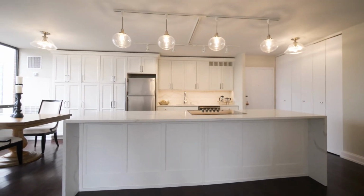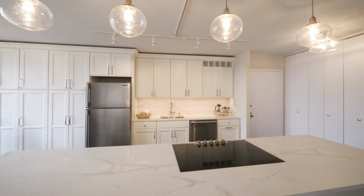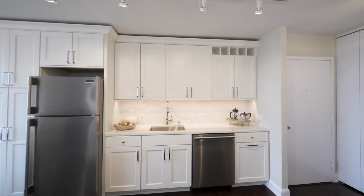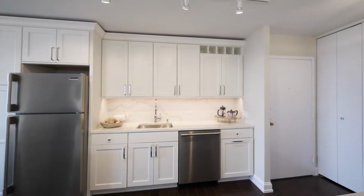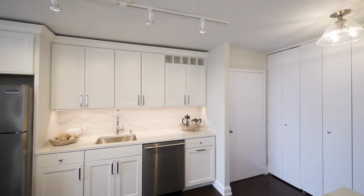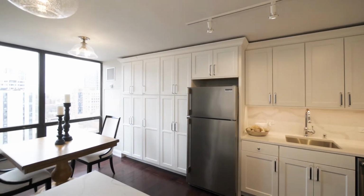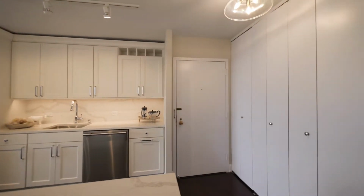Breakfast bar island that easily seats 4. You have designer fixtures. There's a rinse spray on the faucet, soap dispenser, undermount stainless steel sink. You have a slide-out trash drawer, small wine rack, crown moldings above the cabinetry. Just a really unusual kitchen.